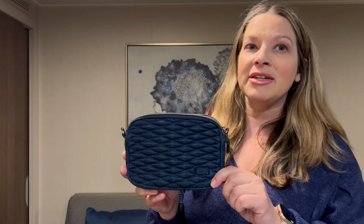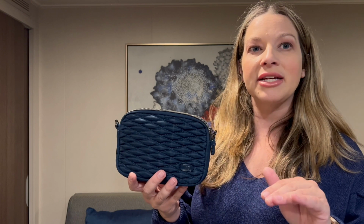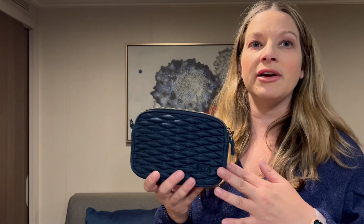Again, brought it in a navy, so it was a really neutral color so that it would go with all of my different outfits. So this was definitely used every day as well, because if I didn't use the crossbody, then I would use this when I was out and about at the ships. When we would go to the shows at night, then I would also carry this just so I could have my phone and some essentials with me. So this one was also used very much. So I did bring 4 bags, and I carried every single bag that I had.